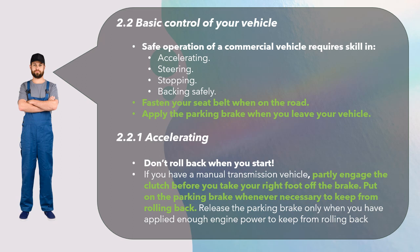Accelerating. Don't roll back when you start. If you have a manual transmission vehicle, partly engage the clutch before you take your right foot off the brake. Put on the parking brake whenever necessary to keep from rolling back. Release the parking brake only when you have applied enough engine power to keep from rolling back.